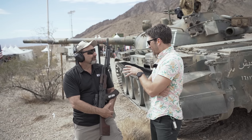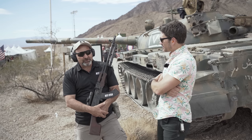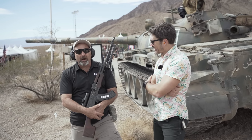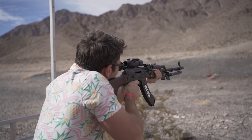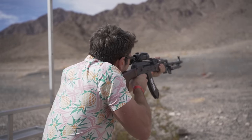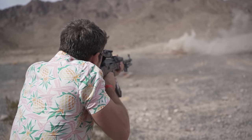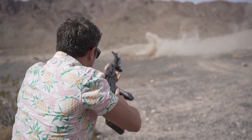So talk to me about your RPK here. What do we have? This is Daria. She's Romanian, born in 1984. She was built by Lee Armory, and this is full auto. It's got a Russian PK optics, a red dot sight. Very, very happy with this setup here. This is a dealer sample.